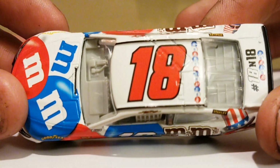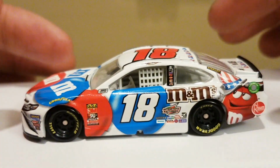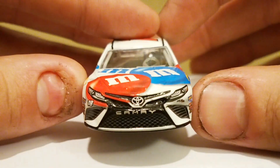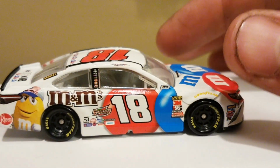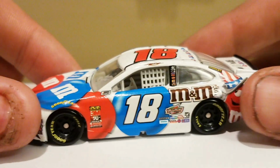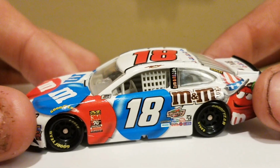This car, like I just mentioned in the introduction, was never offered in the Gold Series, guys. And I think the reason for that is because Kyle Busch has driven this exact scheme. I mean, of course, the Toyota mold has changed every other single year. Since 2016, I believe, he has driven the exact same scheme, guys. But, you know, you can't go wrong with this, guys.